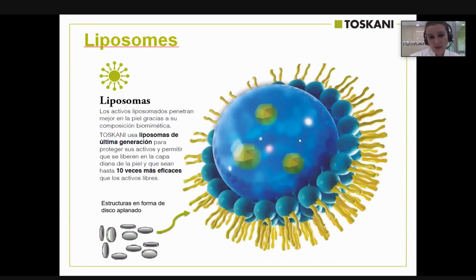So we're now going to have a look at the importance and why we want this and why we need our patient to continue with our same products and to deal with this from beginning to end of any treatment. So we're now going to look a bit about liposomes.